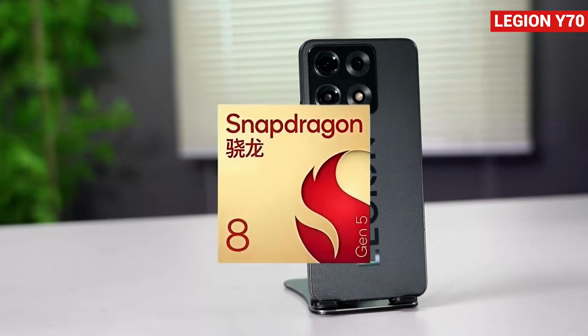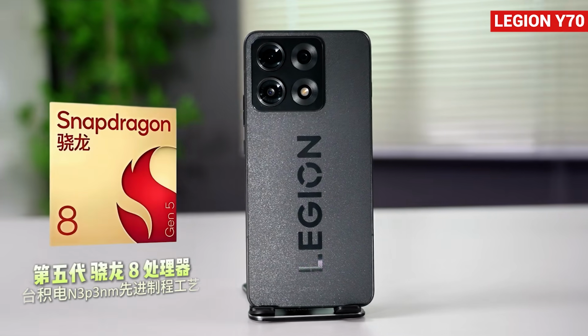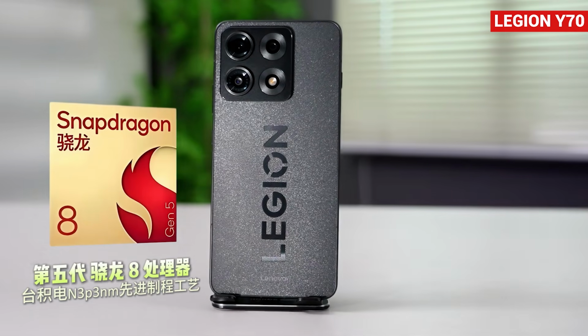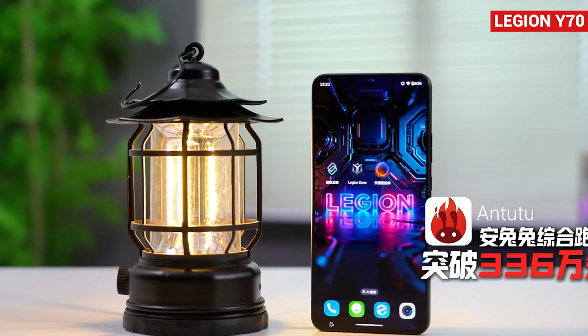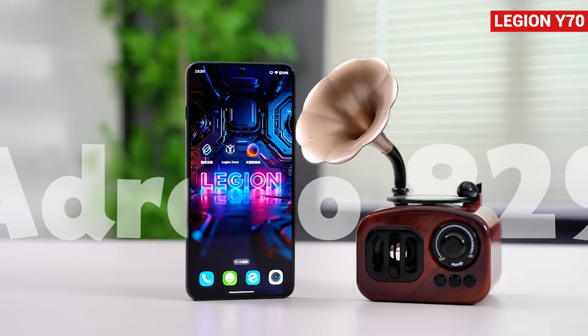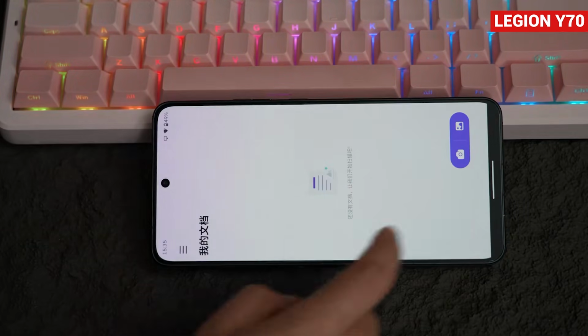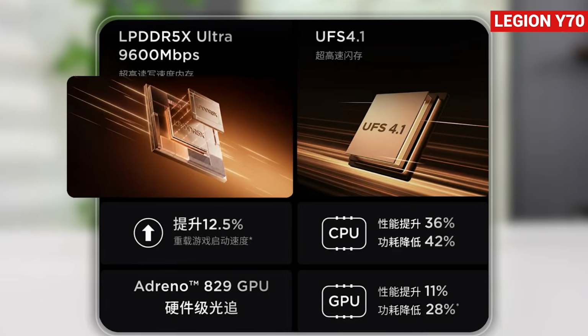Powering everything is the Snapdragon 8 Elite Gen5, built using TSMC's cutting-edge Nano 3P 3M manufacturing process. It achieves an impressive Antutu benchmark score of more than 3.36 million. Combined with the Adreno 829 GPU, everyday usage feels incredibly smooth. Whether you're switching between Office apps or jumping straight into games, there are no signs of lag.